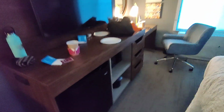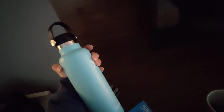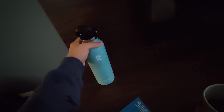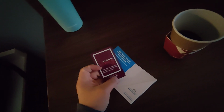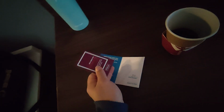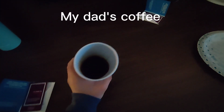And then you come more in here, you see a bunch of royalty stuff here. We got my sister's hydro flask, because it's actually a small one. You see, yeah, it's actually a blue teal hydro flask. We got the room card right here. There's supposed to be 2 of them, but there's 1 right now. And then we got coffee. I believe this is my dad's coffee.